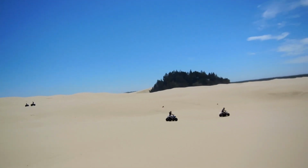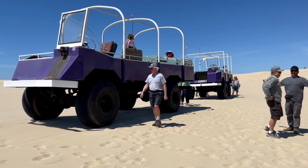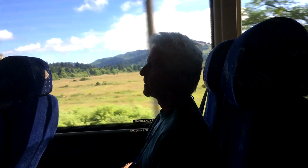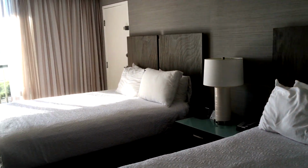This was an adventure well worth enjoying. I couldn't go right or left. I just had to go. We then head back to our hotel to prepare for our travels the next day.